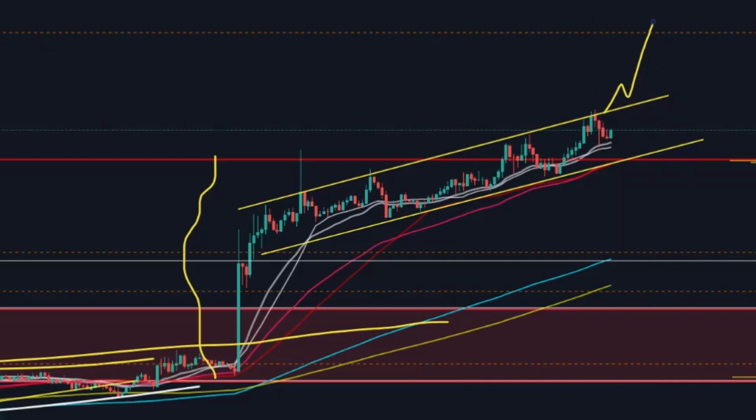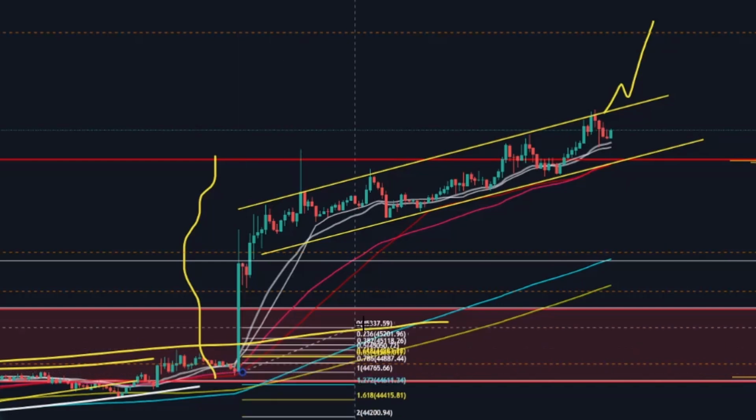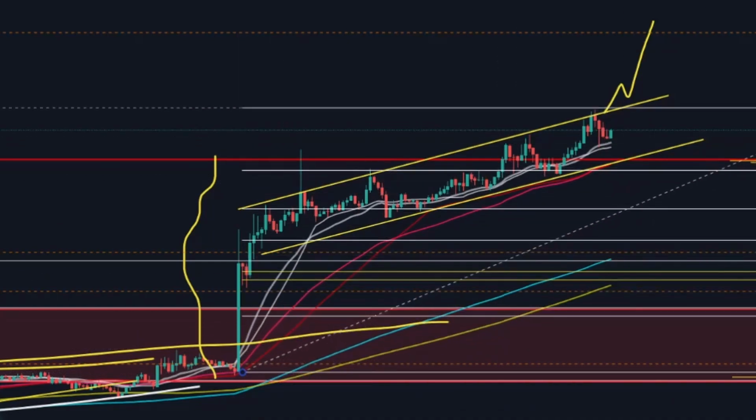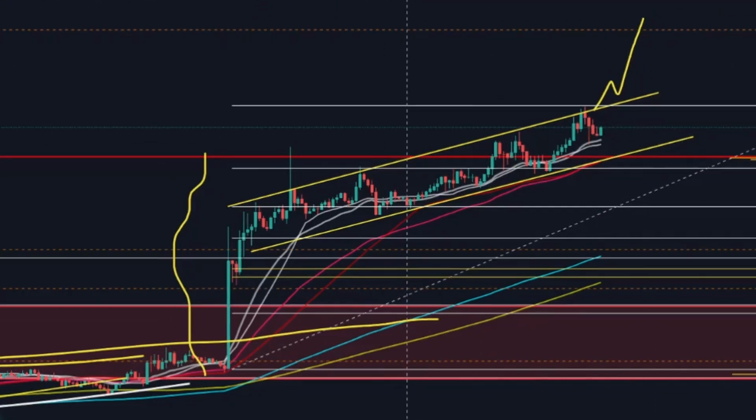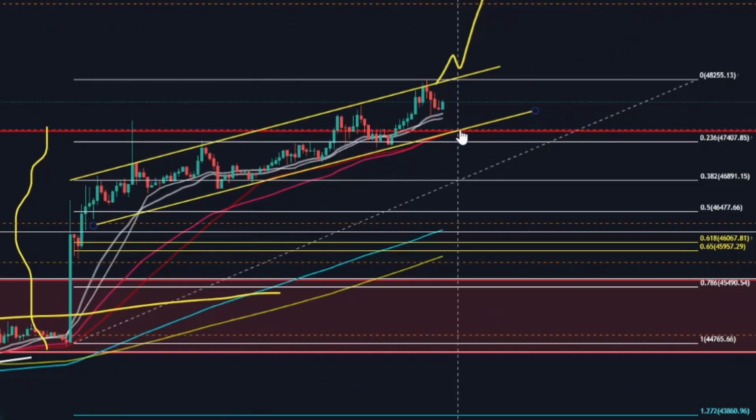But what could also make sense, or even more sense, would be that this breaks to the downside. And this last parabolic move started right here at about 44.8K, right? If we take that to the top using our fib retracement tool, a retrace that could make sense if this breaks to the downside. Now the measured move for this is just going to be a lot smaller, right?